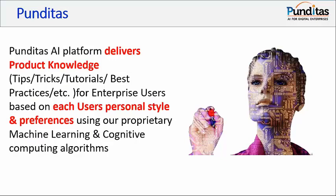solution. So what do we deliver? We deliver an AI platform that offers product knowledge. And when I talk about product knowledge, I'm talking about the tips, tricks, tutorials, best practices, all the issues and so forth for the enterprise users, which is based on each user's personal style and preference. And we are able to do this because we have our own proprietary machine learning and cognitive computing algorithms. And I know I've thrown a lot of jargon in here, but I will clarify as we go along with this presentation.